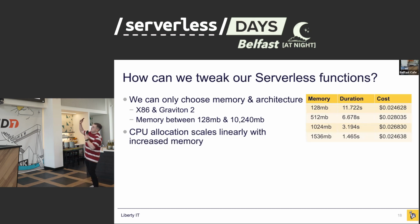So I know I have an unlabeled table in the top corner. I'm sorry about that. This is a benchmark of a Lambda function run for 1,000 invocations that calculates prime numbers. I want to show you how by increasing the memory, you're getting a 10-fold increase in performance. 128 megabyte Lambda function, 11.7 seconds. 1.5 gigabyte Lambda function, 1.4 seconds. I think it's a thousandth of a cent difference in the cost for a 10-fold improvement in performance.